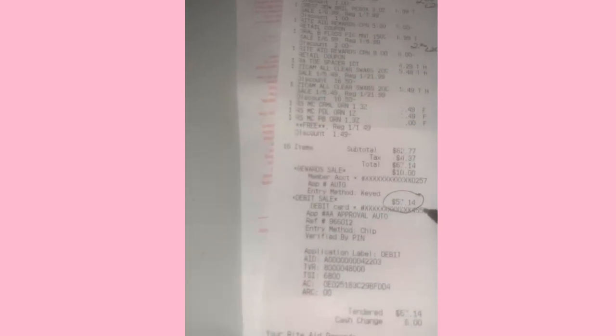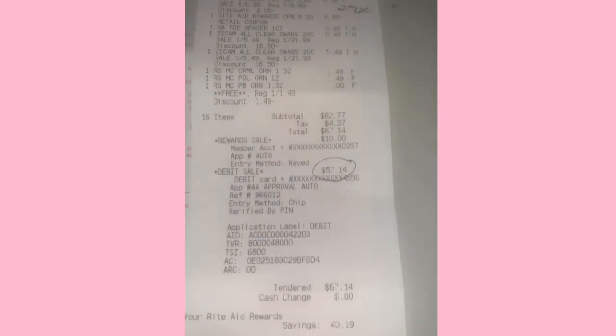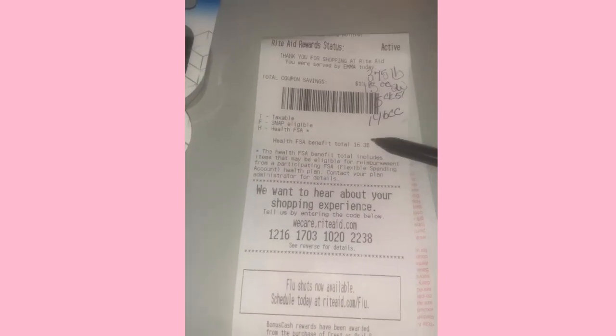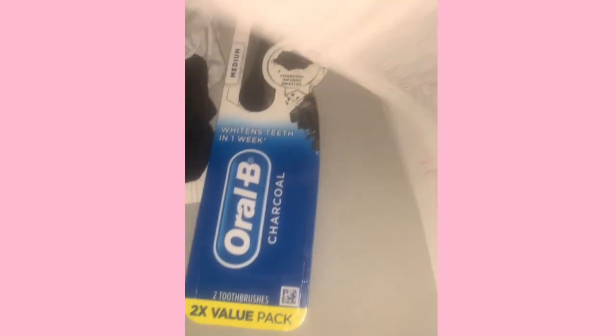$67.14 after tax. I paid $57.14 out of pocket. Okay, now here's where it gets good. I received $21 back in bonus cash, $15 from Swagbucks, $5 from Checkout 51, $3.75 from Ibotta, and I will get $14 from Bonus Cash Challenges back.